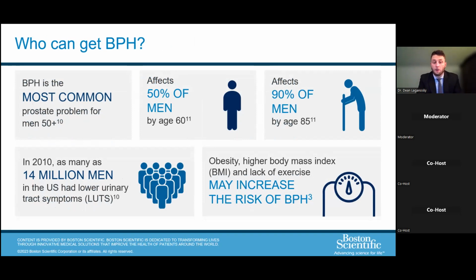14 million men in the US had lower urinary tract symptoms, and there may be some factors that can exacerbate or make worse the way that you urinate when you have an enlarged prostate, including truncal or abdominal obesity, higher body mass index, or lack of exercise, where that muscle is not as toned or able to cope with the outflow obstruction from the prostate.